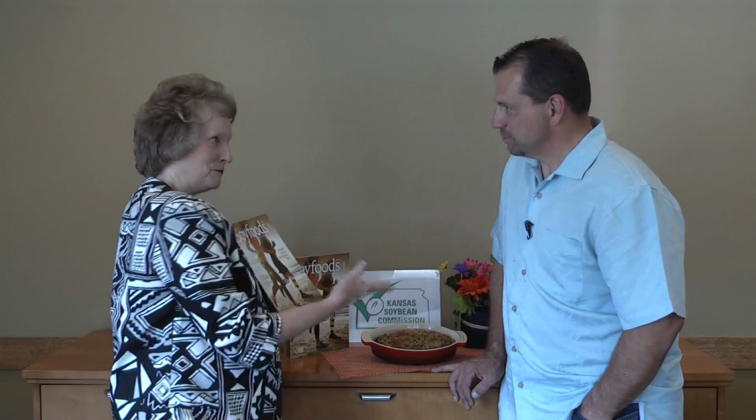Mix that all together with 3 tablespoons of vegetable oil till you have a nice crumbly mixture, and then just put that on the top. Bake it at 375 for 25 to 30 minutes, and you have a perfect dessert. And you have something that I'm going to enjoy.